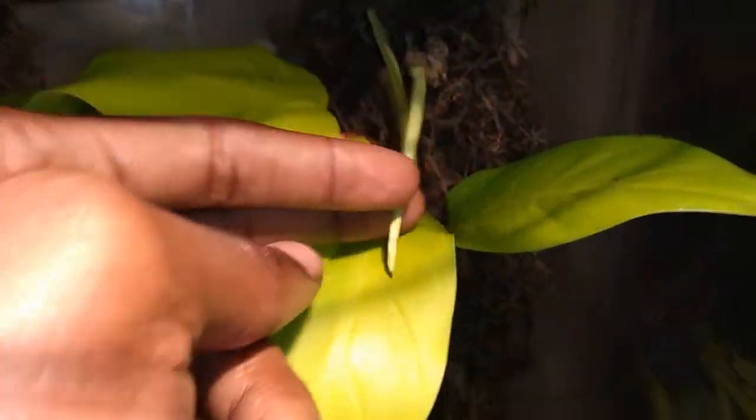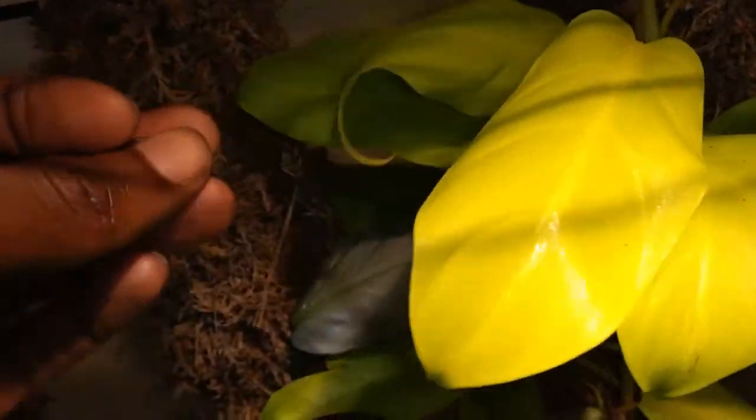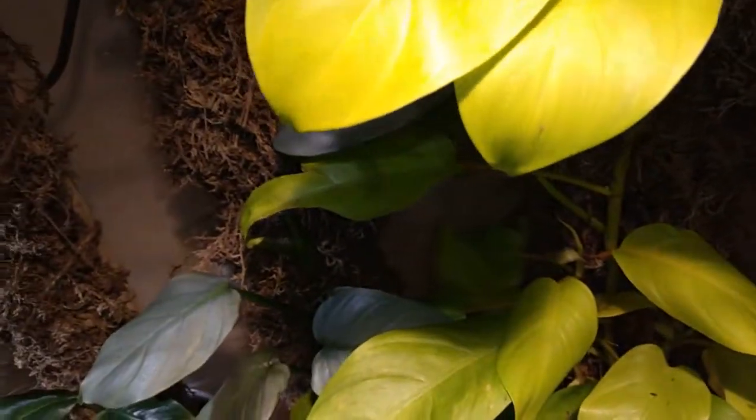Here's the newest growth coming in. Not sure why this is curled. I know it's not water. I'm thinking this is grow light right there. So, yes, guys, she is the tallest.